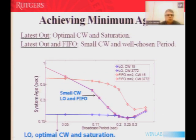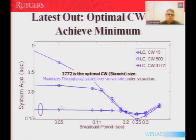There are various ways of going about achieving minimum age. One is using a latest out system. One small thing I missed: this flattening of the curve is not a given. It only happens at what's called the optimal contention window size. This was derived by Bianchi in a very famous paper, and the flattening is not very sensitive to the contention window size. It's not that if you make it 3000, it will start increasing like the curve on top, but it's important to be around the optimal contention window size for the latest out system.